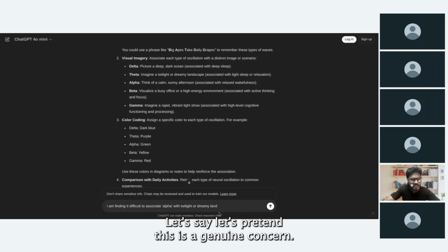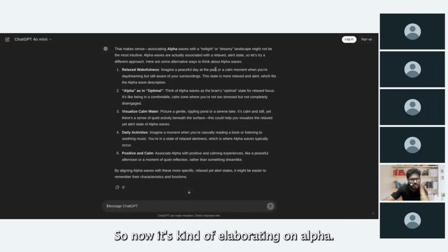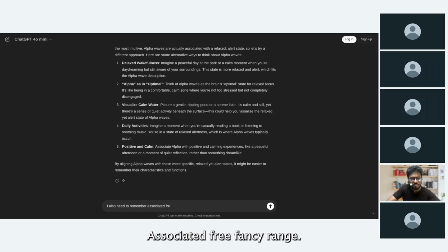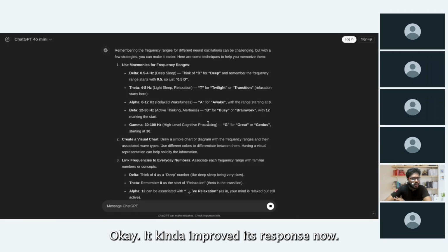Right now, let's pretend this is a genuine concern, okay? Alpha with twilight or dreamy landscape. Most intuitive. So now it's kind of elaborating on alpha. Alpha is associated with a relaxed alert state. So let's try a different approach. Alpha is optimal, visualize calm water. Okay, this is now giving me different things. But let's also ask this: hey, I also need to remember the associated frequency range. Okay, it kind of improved its response.